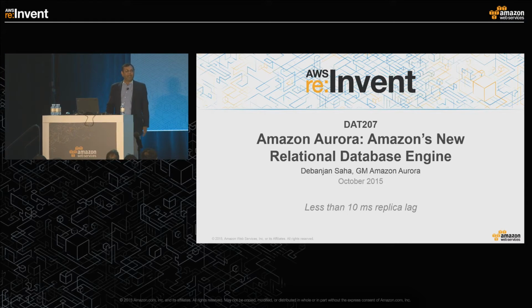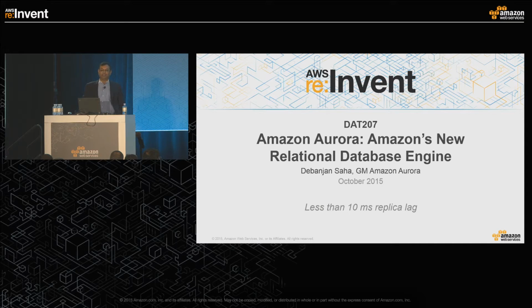Before I start, let me do a show of hands so that I know how to pace through this presentation. How many of you have used Aurora? Can you raise your hand, please? All right, not that many. How many of you have been to another session on Aurora, either in this re:Invent or previous Amazon events like AWS Summits? OK. All right, thank you.